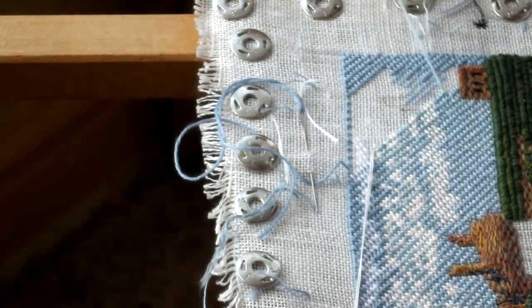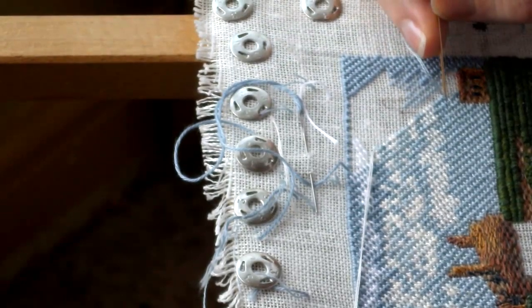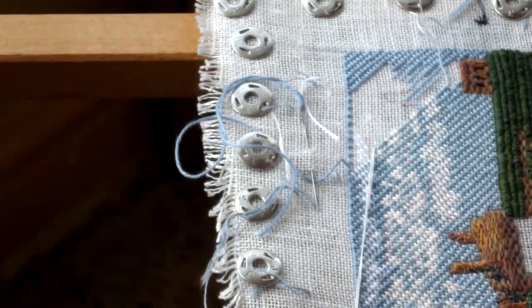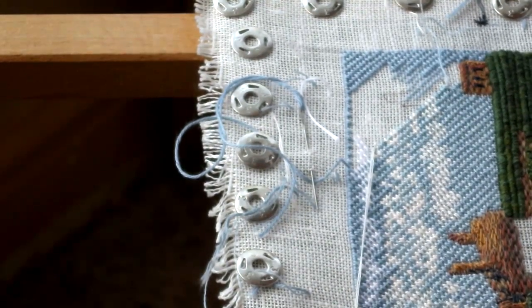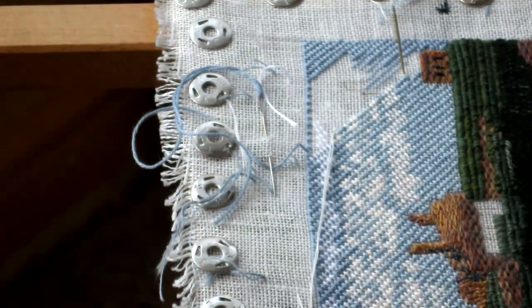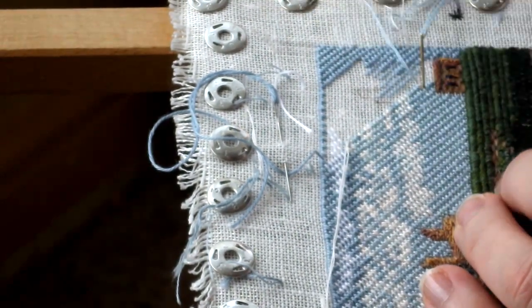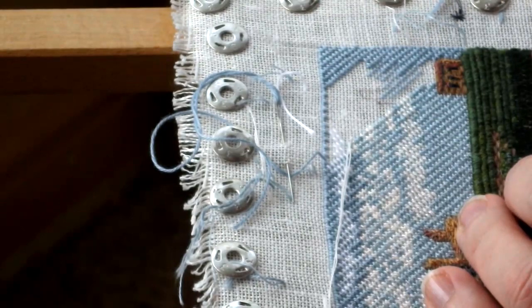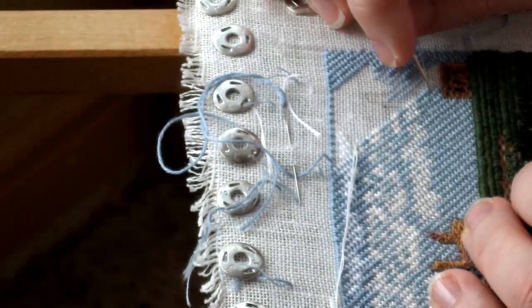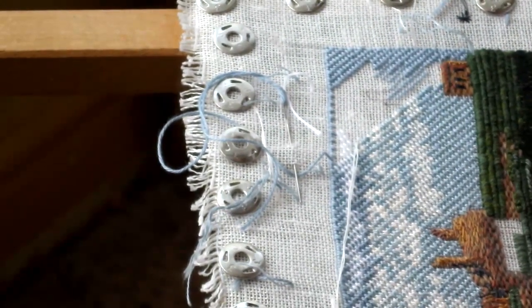I was right, by the way, in fearing that the colour and thread I started with wouldn't do the whole sky. I hadn't started with it, but I'm not going to take it out.